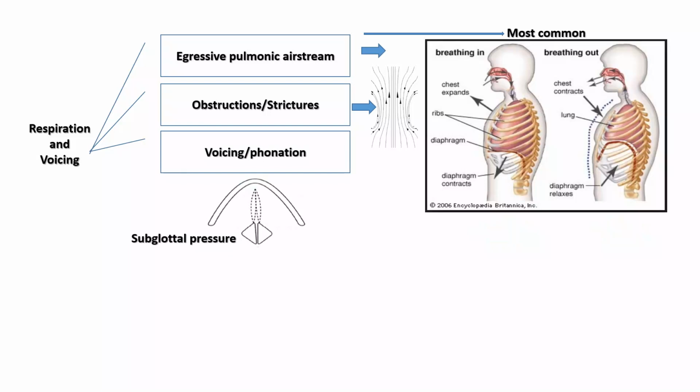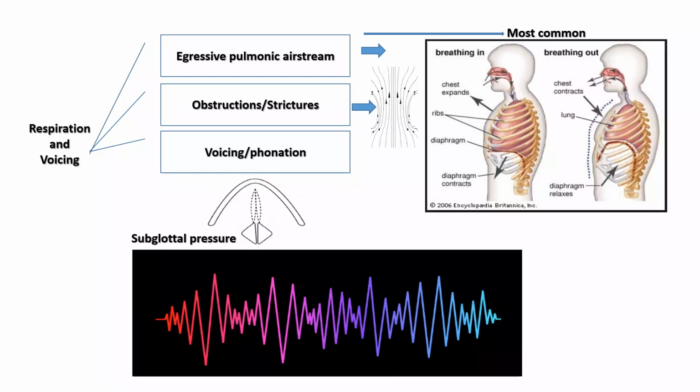Subglottal pressure refers to the air pressure that builds up below the vocal cords in the trachea during speech. This pressure is generated by the lungs and diaphragm, and plays a crucial role in producing sound during speech. When the vocal cords are adducted, or brought together, the air pressure below them increases. This pressure causes the vocal cords to vibrate, producing sound waves. The subglottal pressure provides the energy needed to sustain the vibration of the vocal cords, which is essential for speech.